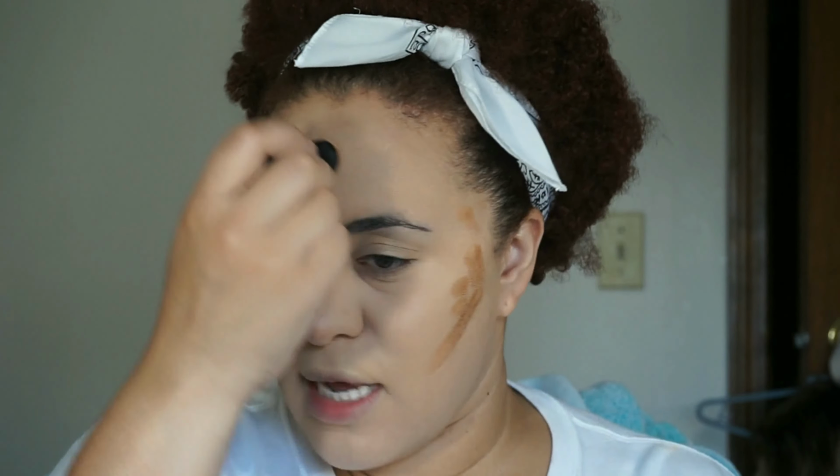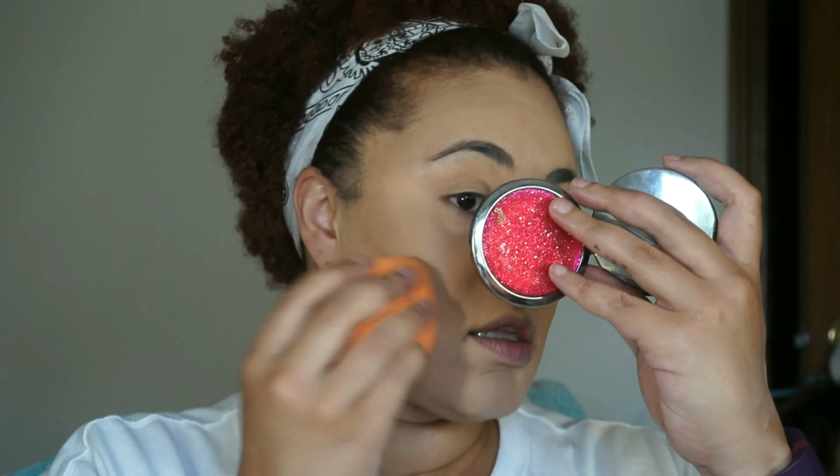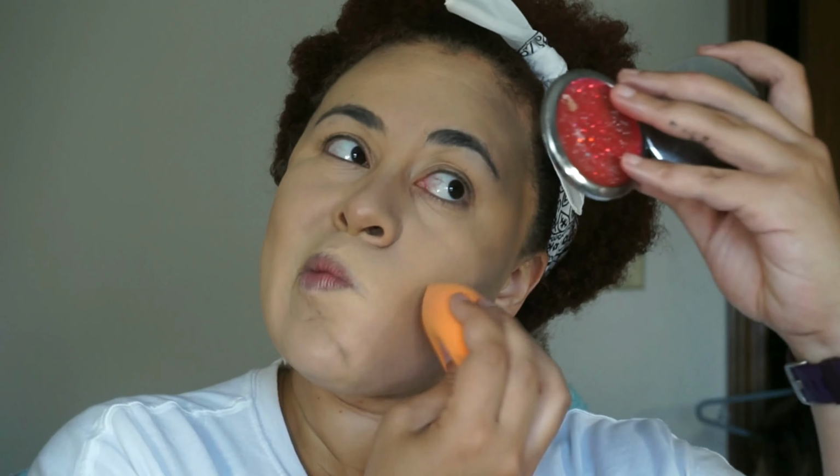Okay, so I'm not going to cream contour, but I am going to use a foundation stick to bronze up the perimeters of my face. So I'm just using this Maybelline Fit Me No Shine stick. I use this all the time, you guys know. Nothing new here. I can't blend this. It's bothering me. Okay, I'm not a fan of this foundation at all. It is so hard to blend things on top of it.